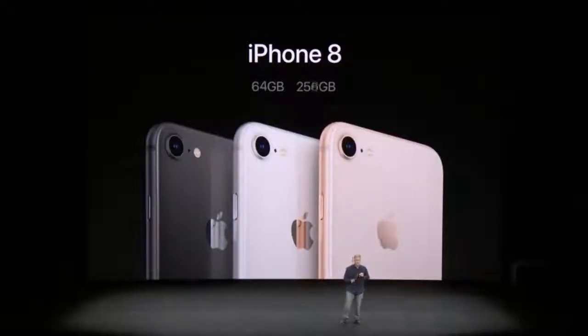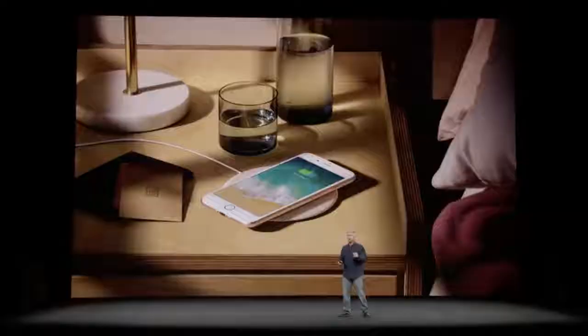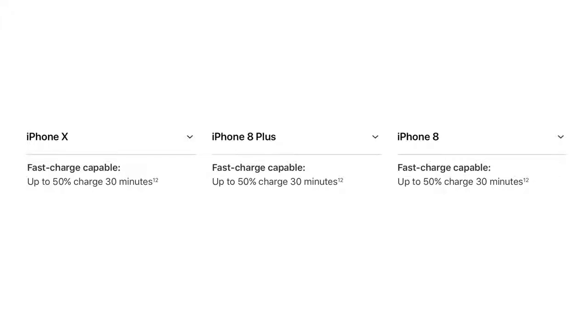All of the devices do have the 64 and 256 gigabyte storage capacity, and all of them do have the Qi wireless standard for wireless charging, and all of them do have fast charging. So that's 30 minutes will give you about 50% battery life. That's pretty good for an iPhone. So that is where the similarities end.